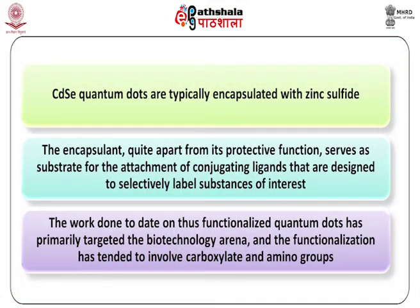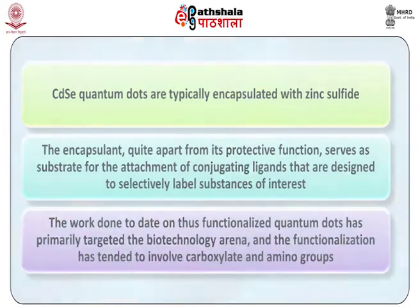Cadmium selenide quantum dots or nanocomposites are typically encapsulated with zinc sulfide. The encapsulant, quite apart from its protective function, serves as the substrate for the attachment of conjugating ligands that are designed to selectively label the substances of interest. The work done to date on such functionalized quantum dots has primarily targeted the biotechnology arena, and the functionalization has tended to involve the carboxylate and the amino groups.